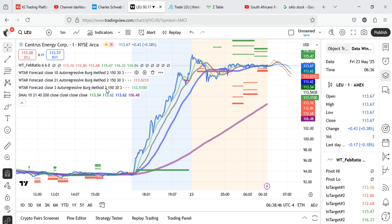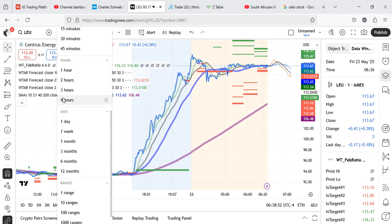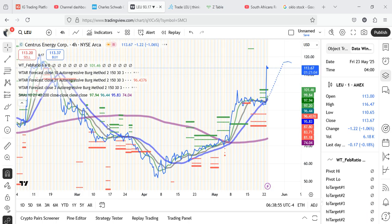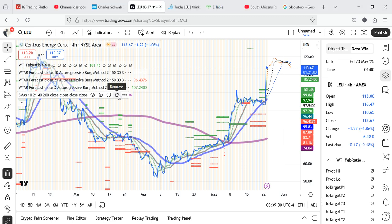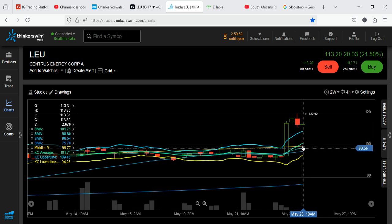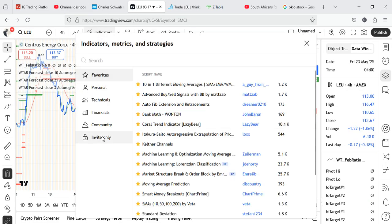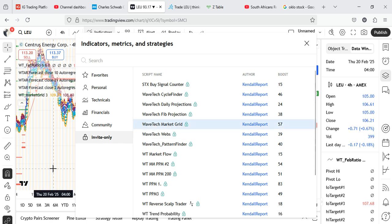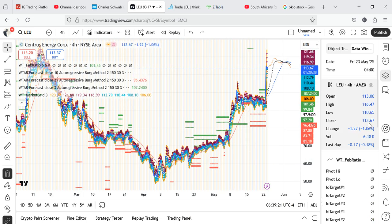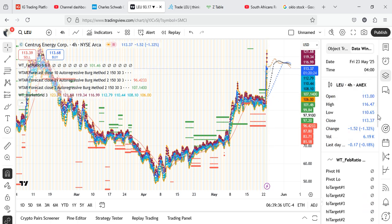Let's come all the way down to its 4 hour chart to see what has happened so far, where it lies in its market grid. We can quickly have a glance. It's trading right outside of its price channel, so there's a good chance that it might come back into the price channel. And let's have a look at how things are relative to its market grid on the 4 hour chart. Even though it has been expanding, I think it's still within its market grid.